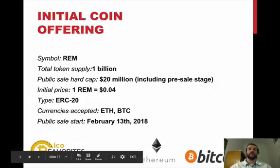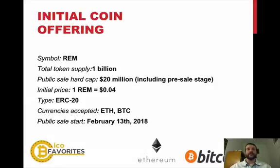Here is a description of the ICO, the initial coin offering. The symbol of the token will be the REM, as I said before. Total token supply is 1 billion. Pre-sale soft cap $480,000. Pre-sale hard cap $3 million. Public sale hard cap $20 million, including the pre-sale stage.